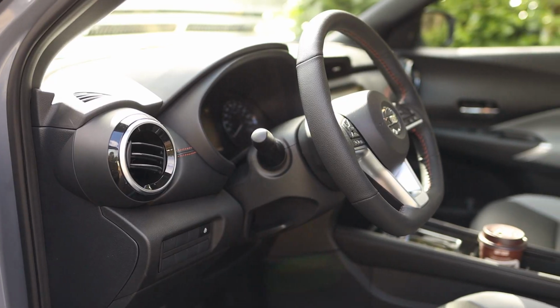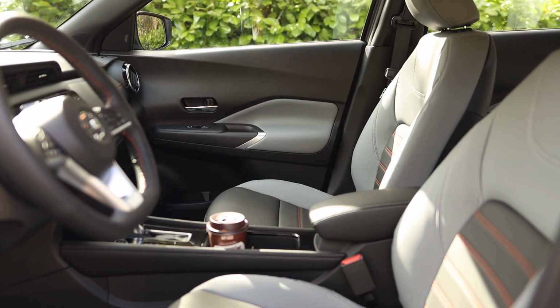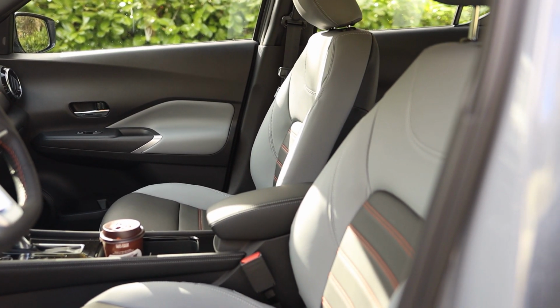When it comes to interior space in the 2021 Nissan Kicks, there is loads of it. I am 6'4", and in this driving position, my knees are not hitting up against the dashboard, and I have loads of headroom. I also sit quite high up, higher than in the CX-3, even though this seating position right now is in its lowest setting. So I have very good visibility all around.